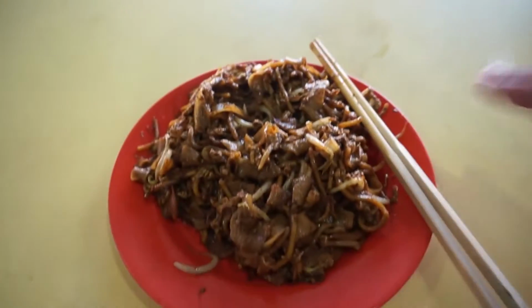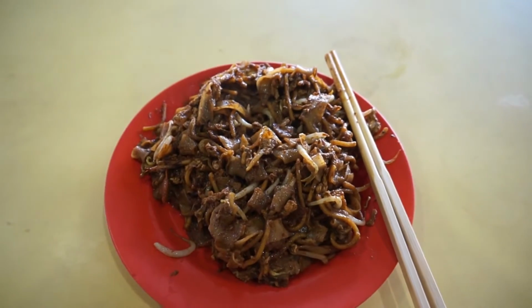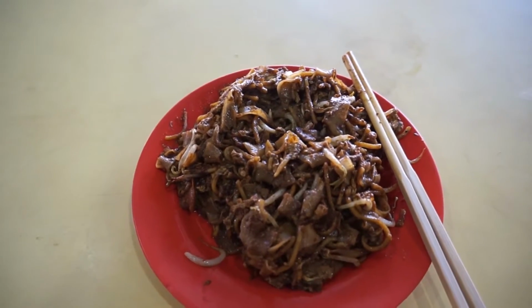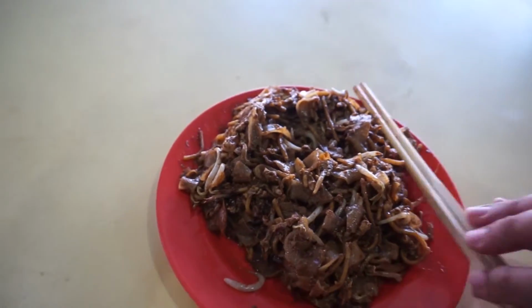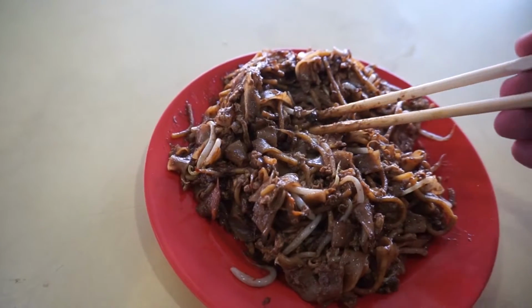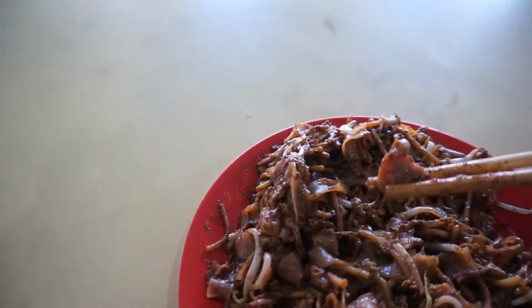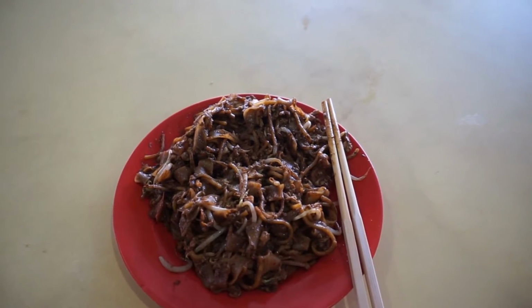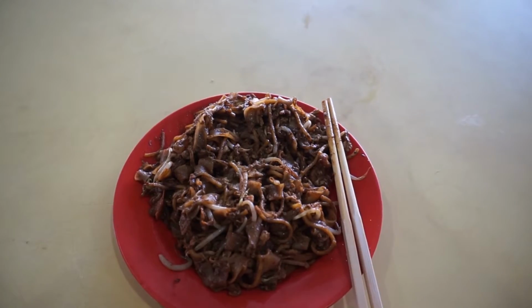Whew, it's still a bit hot, and it also has a nice fragrance. But it's sweet and slightly savory and quite well cooked, well fried. Here is the cockle. A very well cooked Char Kway Teow dish, quite delicious.